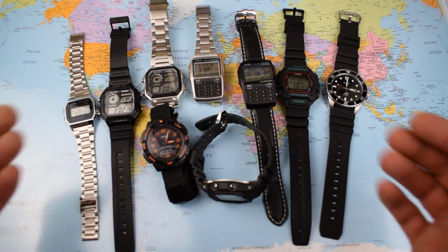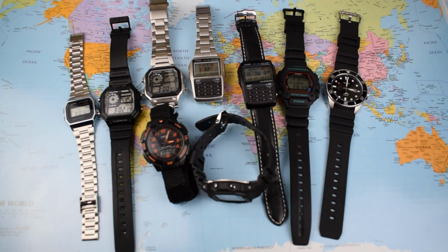So there you go. I can't see myself getting rid of any of these over the next 12 months, but I certainly shouldn't be adding to my Casio collection. I think it's quite sufficient as it is.